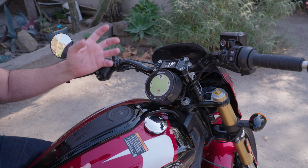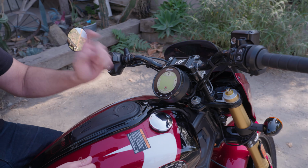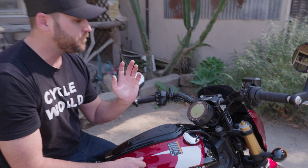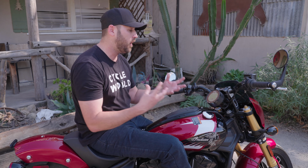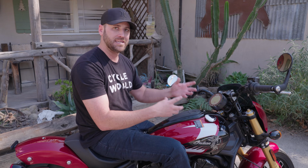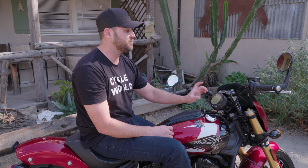This thing has got really good navigation tools to it. All you do is plug in the address that you want, and it's got turn-by-turn option there for you. If you get out of the map, it'll show you the arrows, where you're supposed to turn, when you're supposed to turn. Overall, just a really nice system. Again, how well Indian is able to get that information relayed to you in such a small and clean display is just a nice touch.